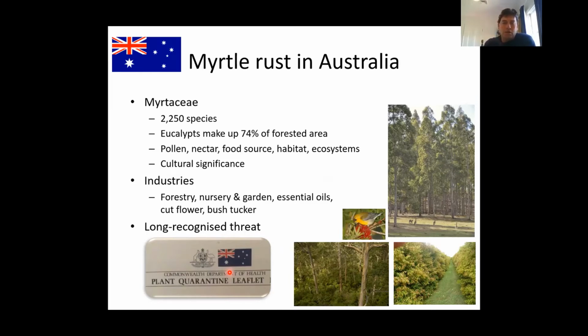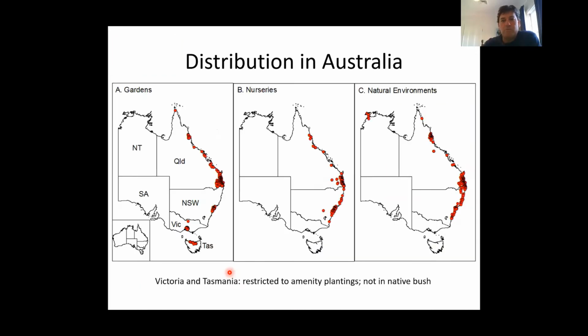And so we were prepared for myrtle rust to come here, but perhaps not as prepared as we could have been when it did. So myrtle rust is here now, and this is the distribution in the natural environments. It's along the east coast of Australia, and in natural areas up around Darwin, and then in Victoria and Tasmania, it's really restricted to garden areas.